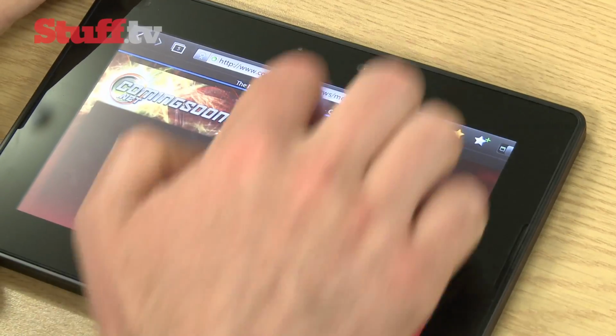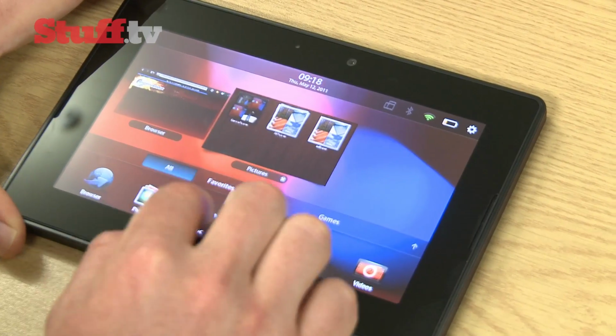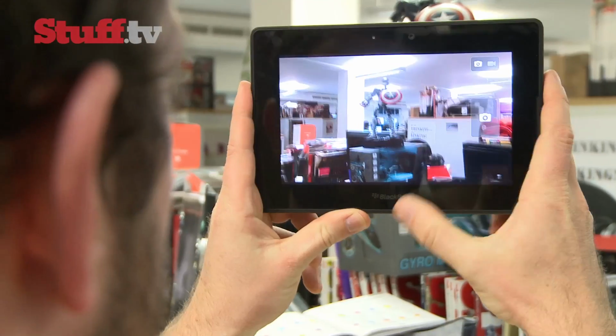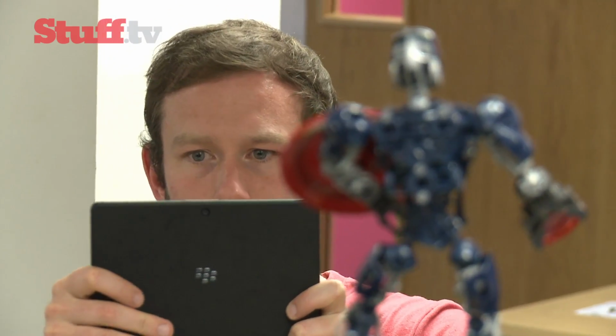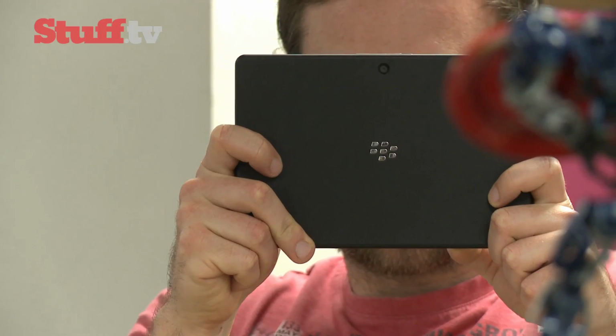Multitasking is one of the Playbook's strong suits. So whether I'm writing a Word document or getting a story online, the Playbook can handle what I throw at it. To top it all off, the Playbook takes great snaps on its 5 megapixel rear camera, providing there's decent light. It might not rival a DSLR or bridge camera, especially with its lack of flash and touch to focus, but it'll suffice when trying to get some hands-on pics.